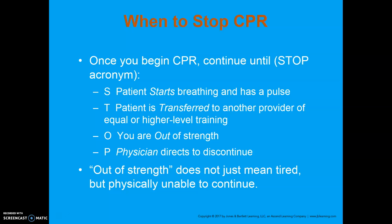Once you begin CPR, continue until one of the following occurs, using the mnemonic STOP. S, the patient starts breathing and has a pulse. T, the patient is transferred to another provider of equal or higher level of training. O, you are out of strength. Or P, a physician directs you to discontinue.